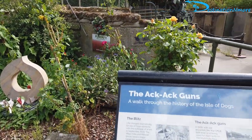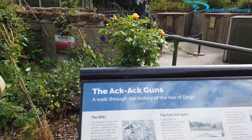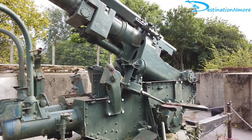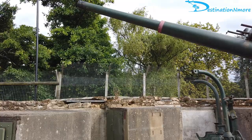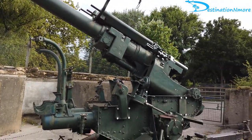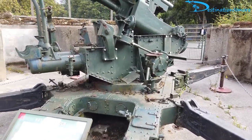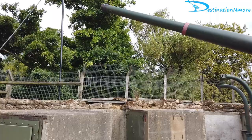It's called the gun. Yeah, it was used in the Second World War against the German Luftwaffe in 1938. Eight crew operate this. It is a 3.7 inch gun. It was operated by an eight man or woman crew in those years. And yeah, it was used for the defense of this area. Anti-aircraft gun. So let's proceed to other areas of the farm.